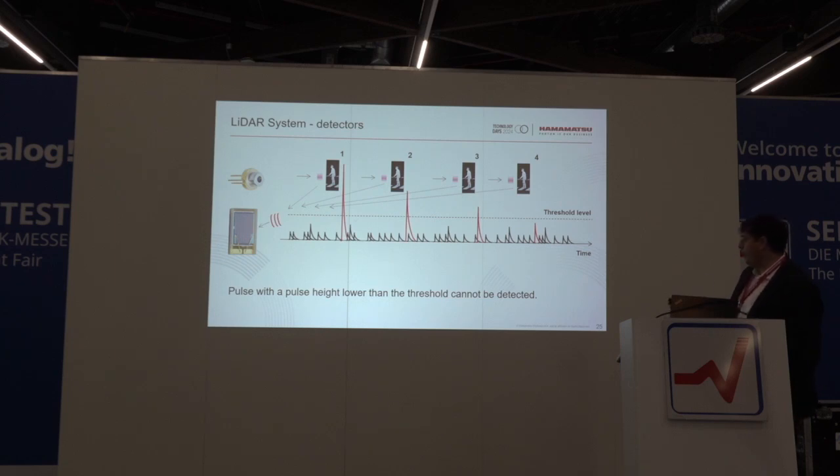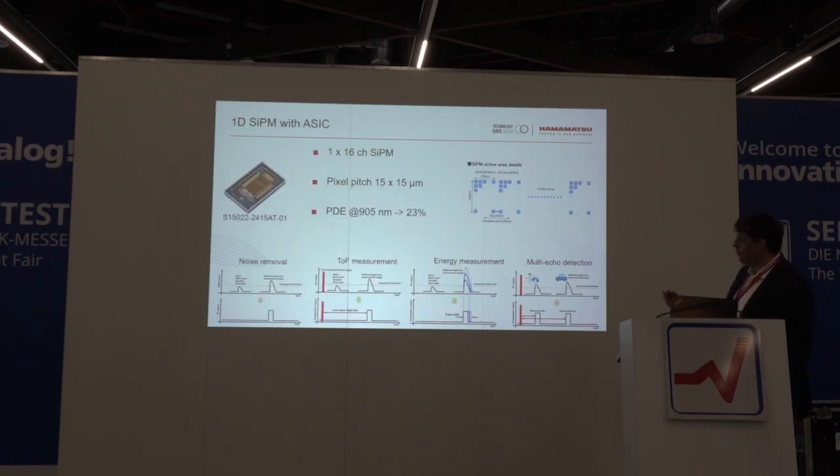For this, it's very important to have a PLD with high performance, but also an MPPC or SPAD with high performance in the detection of single photons. What we are offering as new in this field is a new 1D silicon photomultiplier array, or MPPC array, that is already bonded on the ASIC, so we can offer some ASIC functions. In particular, we decrease the pixel pitch to 15, we increase the photon detection efficiency to 23, and we have some standard functions: the noise removal and the time of flight measurement, so it's already connected to the emitters and already provides the time of flight measurement.